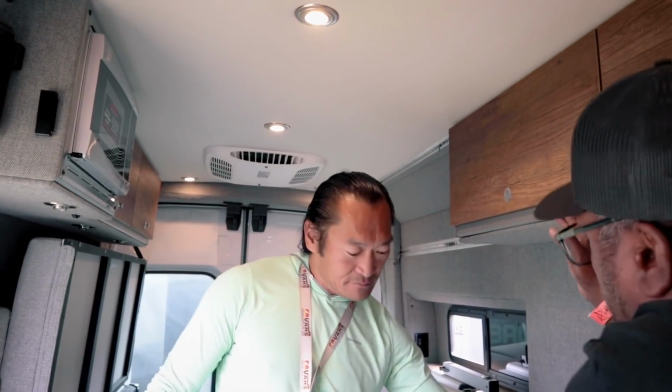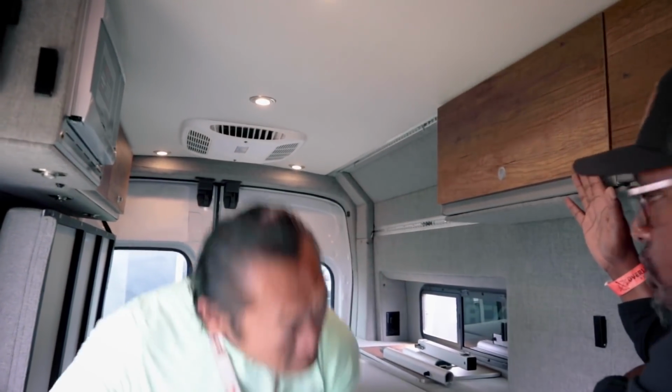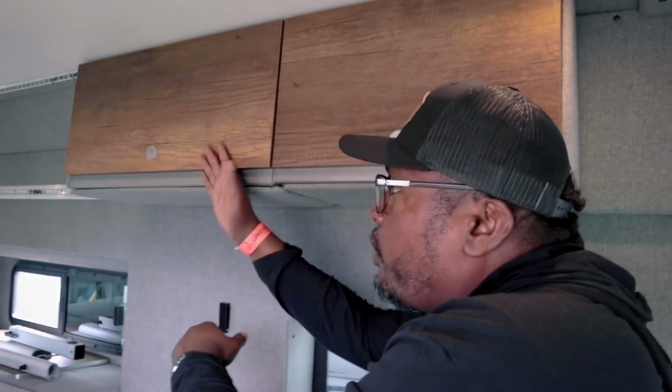In a van, fresh water is precious, so I don't have to waste any water just trying to get the water up to temperature. As soon as I step here and turn it on, I get instant hot water. Okay, so the flip side of that, I would say, is that because you can do this, for people who are wondering, you get all this space here.